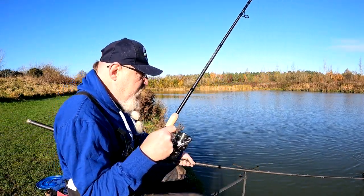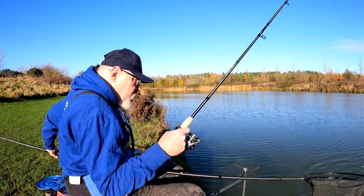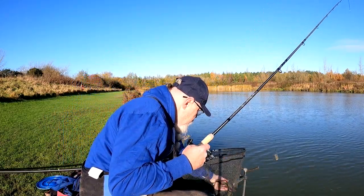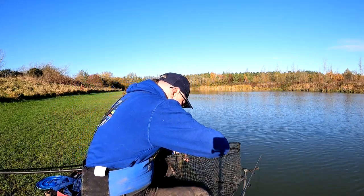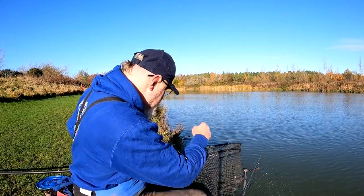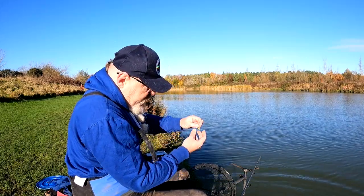My first skimmer of the day. They skimmer, he's almost a bream. Nice fish to start the day on. I'm just fishing with hair rig corn.